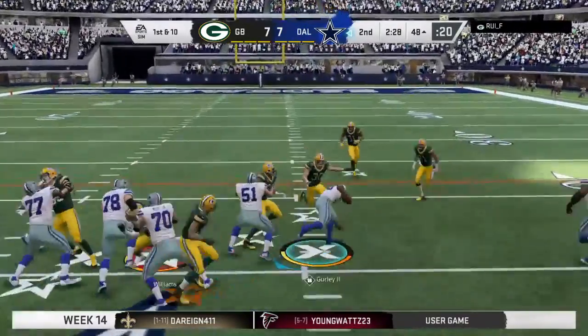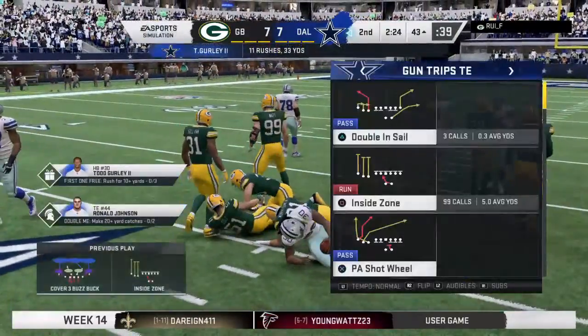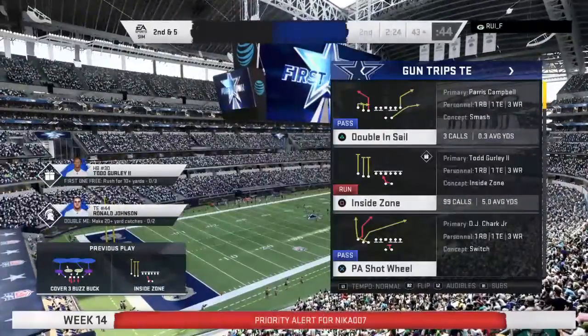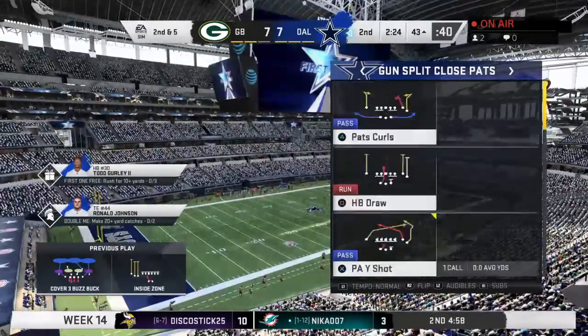On first down, it's Gurley. 5 yards is the tally on first down. That brings up 2nd and 5. The Packers going to use one of their timeouts. They'll have 2 remaining as we step aside here in this second quarter.